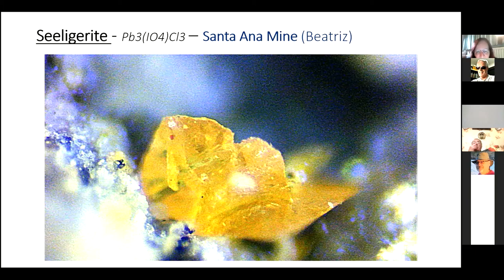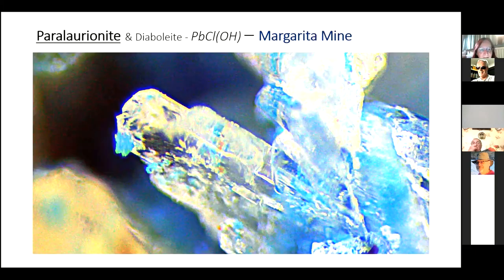Paralaurionite, which is from the Margarita mine, a unique mine for northern Chile because it's actually a lead mine. You don't see many of them up here. It's found there not as a slag mineral, but as a natural secondary alteration mineral. The crystal there is about 1 millimeter, and it's got a few diabolite crystals there as well.